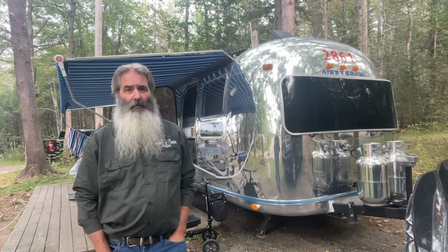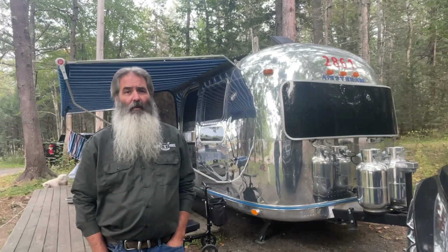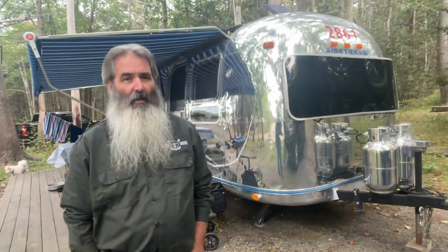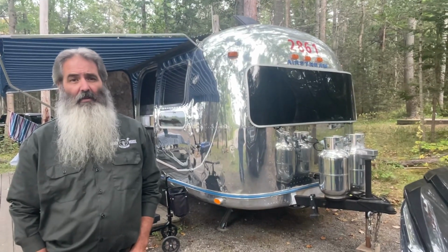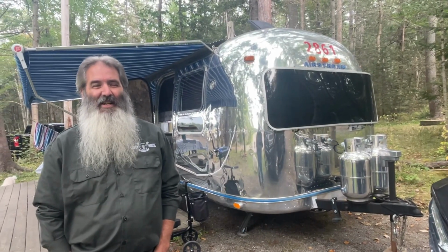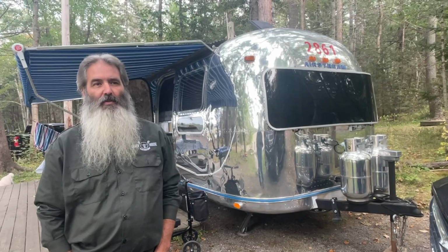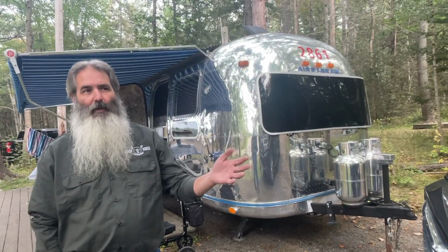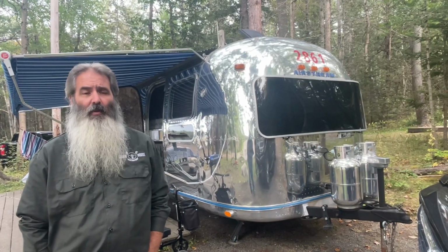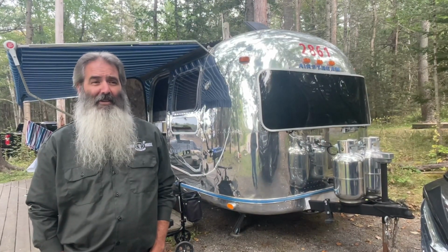So the unit that we just walked through, what year was it built, and what did you have to do with it? Silver Moose Restorations, restoration is the key word in the company, because you really restored that baby. Yeah, so this is a 1975 Airstream Sovereign, which would make it almost 50 years old. When I got it, it was essentially abandoned. The person who had it before us dropped it off at a camper repair shop, had a few things done and walked away from it. So they sold it to me and I brought it home. The frame broke in two on the way home, and I just had to laugh and keep going.